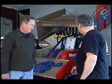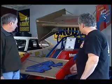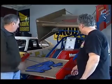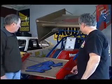Well, we've come on a little bit deeper into the museum. This is a car that's very special. You drove this one a lot in your sprint car career. Tell us about it. Actually, I drove about 4 cars like this.